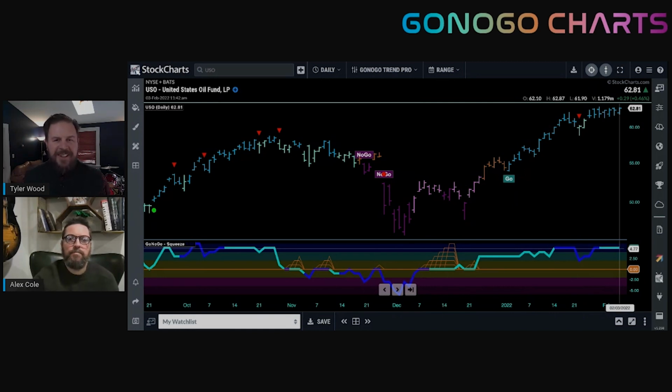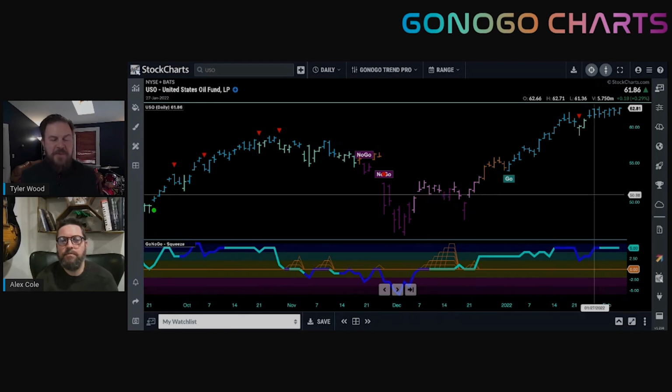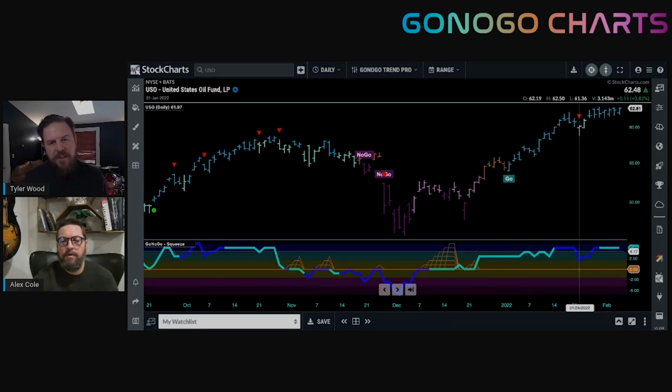And obviously, using color and data visualization to represent a lot of information without distracting us with too many lines on the chart, we could see that oscillator switched from the dark blue to the light green here on these last few bars. What does that mean, Alex?